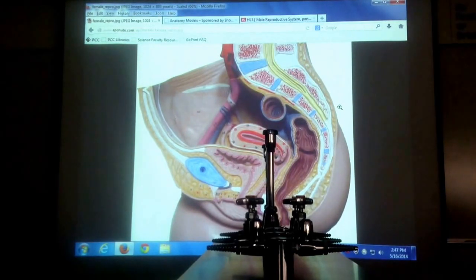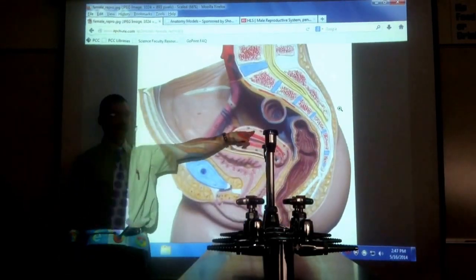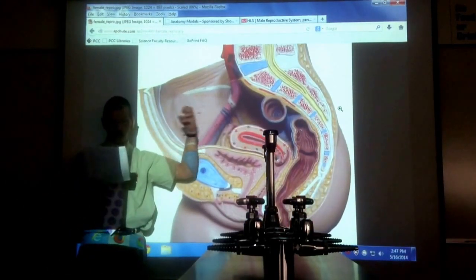So what do you call then this layer here that is not the endometrium? Myometrium, muscle of the uterus. All right.